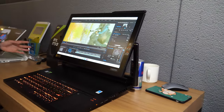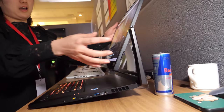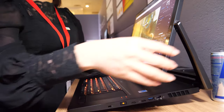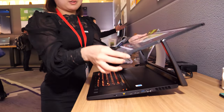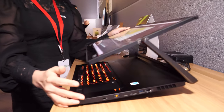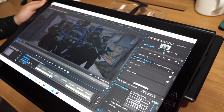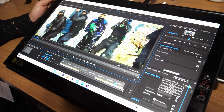Yes. What is this one? This is our ConceptD9, with the Ezel hinge right over here. You can see. Let me just remove this one, sorry. You can turn it over. And this one also has the 4K panel with 100% Adobe RGB.